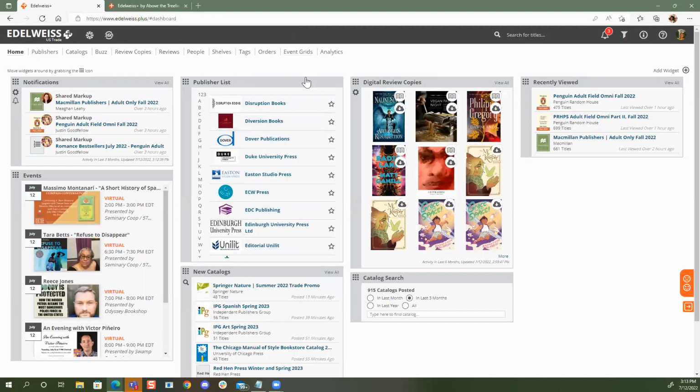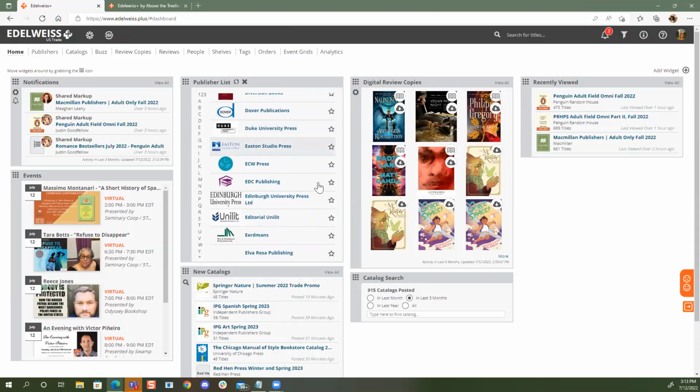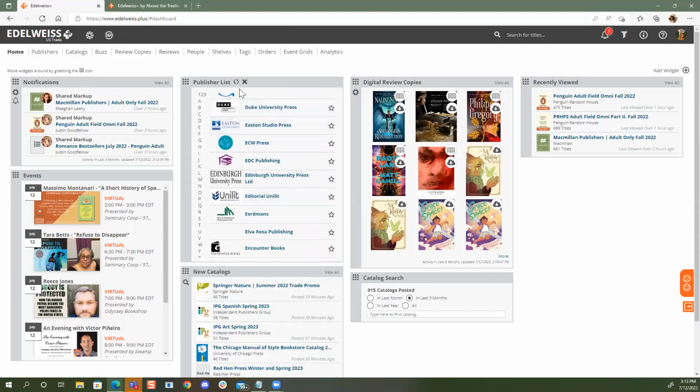What's great about this list as well is that you'll be able to favorite publishers. So if there are publishers that you normally order through or from, I should say, you can star those publishers here so that you can easily access their catalogs when you are looking at the catalogs page, which I will show you in a second.